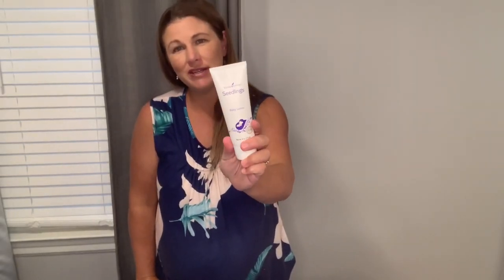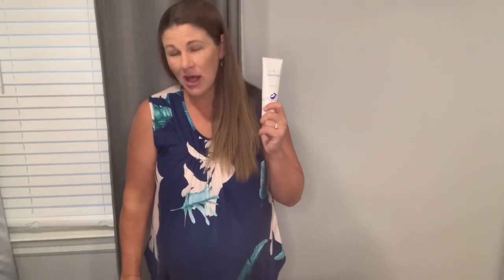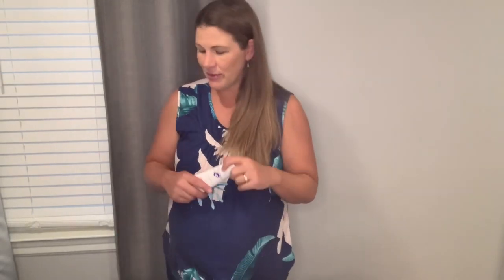So this is my favorite lotion, Seedlings Baby Lotion. This is also from Young Living, and I have a Young Living shop down below in my essential oils store. I bring this with me everywhere because a lot of lotions have parabens, phthalates. They're made from petroleum. The fragrance is gross. So I really don't want to put anything on my baby that I don't approve of.